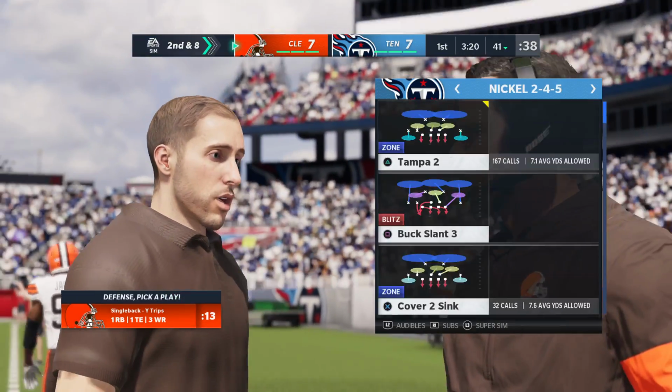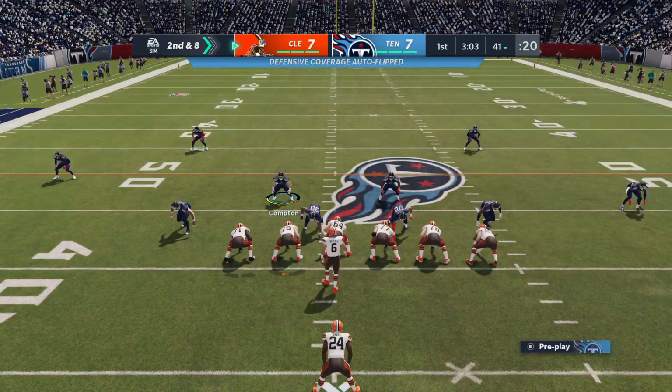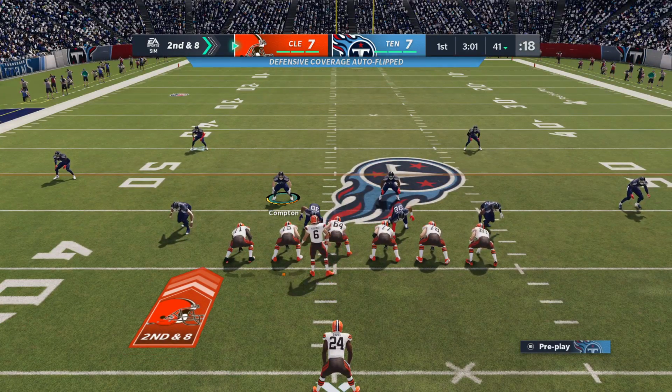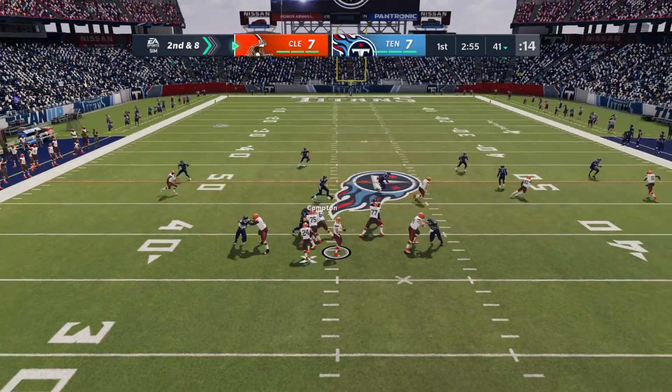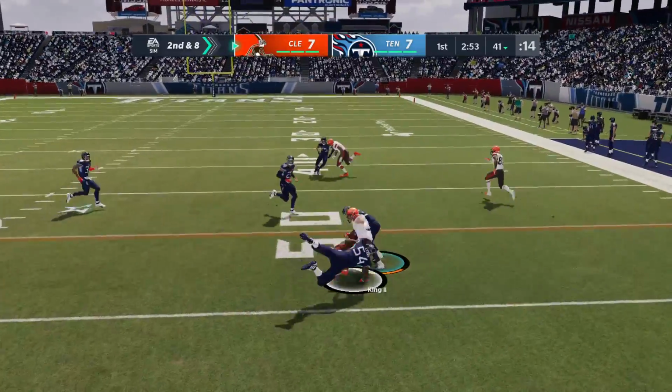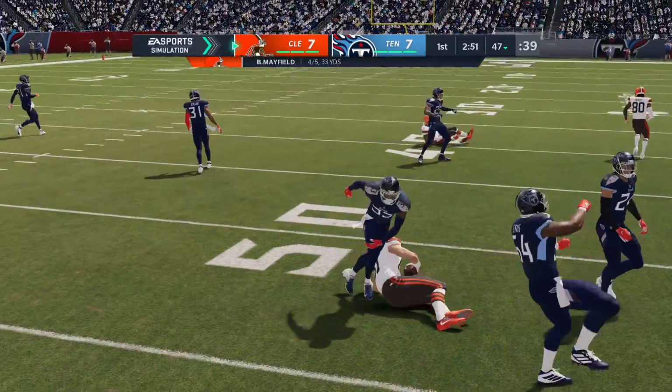It was Jack Crawford who brought him down. The last run got a couple. Here's 2nd and 8. Well, sometimes as a running back, you've got to be able to improvise when the hole's not where you expect it to be. But in this case, there wasn't any improvisation that he could do that was going to work.